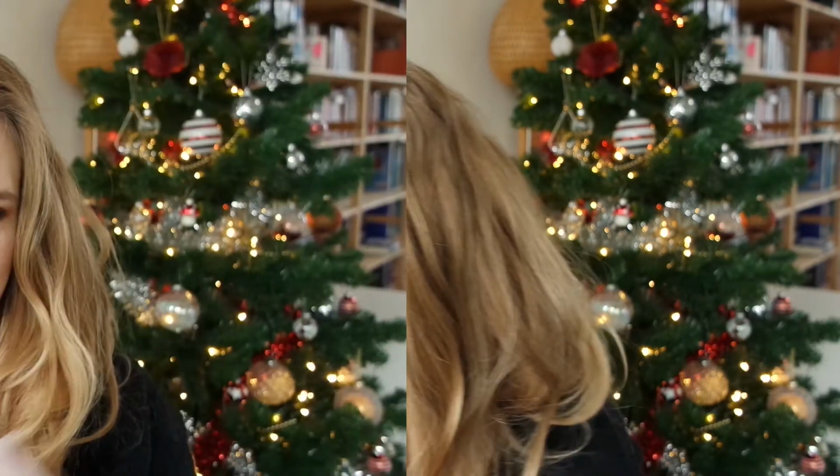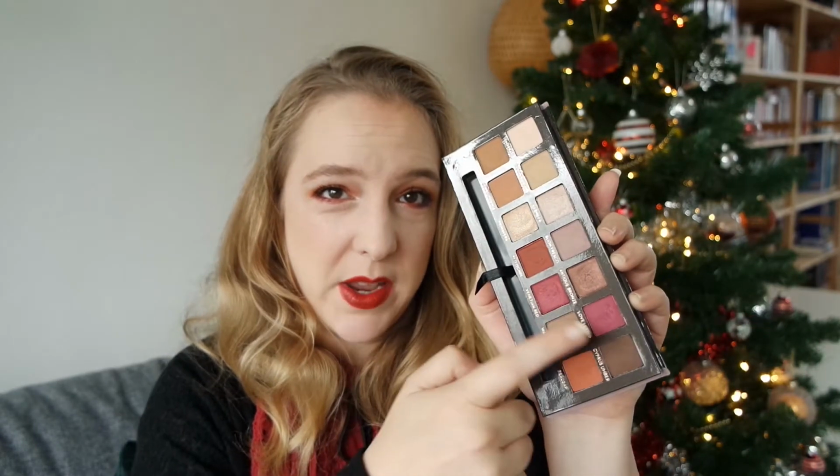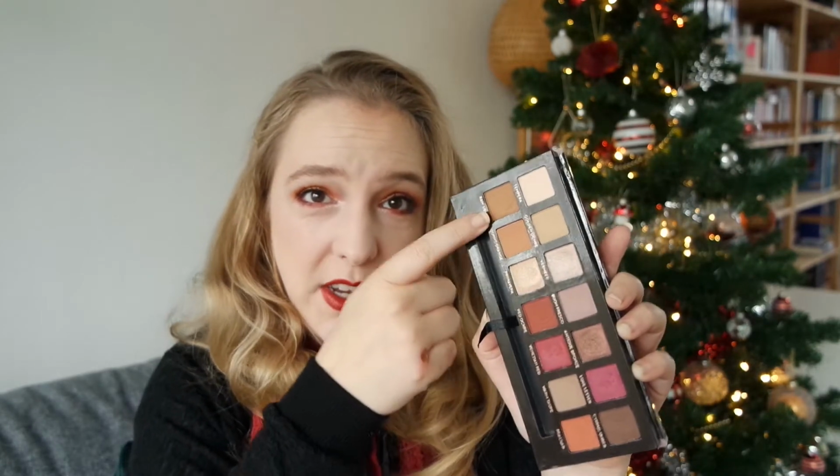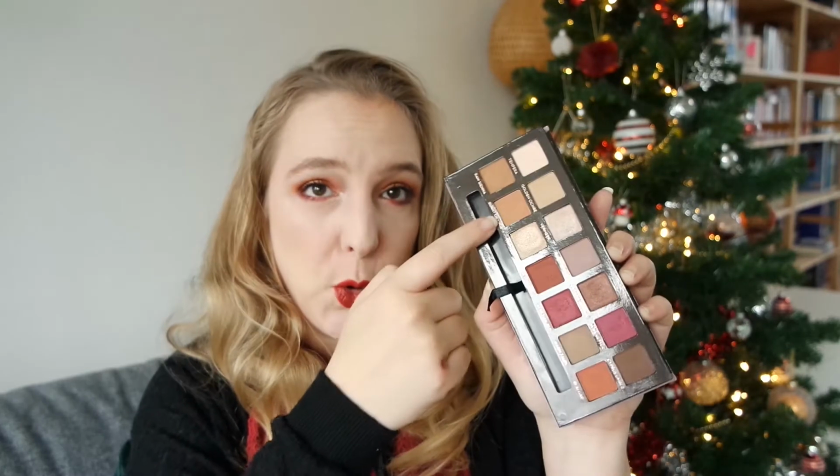Not my favorite. Shall we talk about this? Modern Renaissance is, of course, a lot of people's holy grail, and it's not mine. And it's not mine because a lot of the neutrals that are in here are quite warm. My favorite shades I've told you before are these berry shades. But this orange, no. And these two shades I really don't understand, because on my complexion, raw sienna and burnt orange just look the same when I put them on.